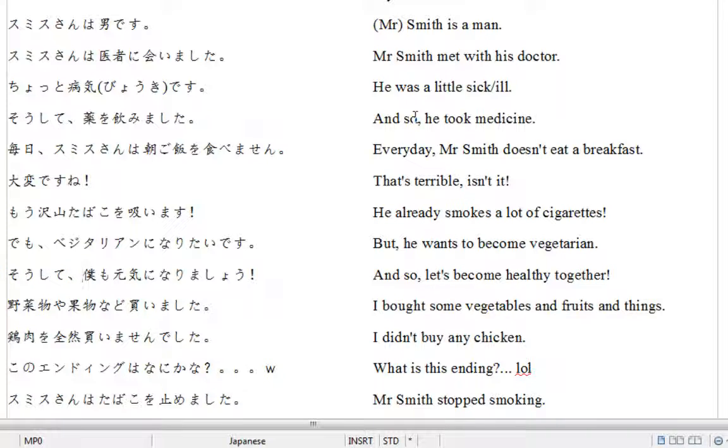そして、僕も元気になりましょう。So, let's become healthy together. Me and Mr. Smith. So, そして, so, 僕も, me too, because も is as well, to do with me, so me too, 元気, healthy, になり, or なります, for to become. And remember, ましょう is like, let's together. So, let's become healthy together.